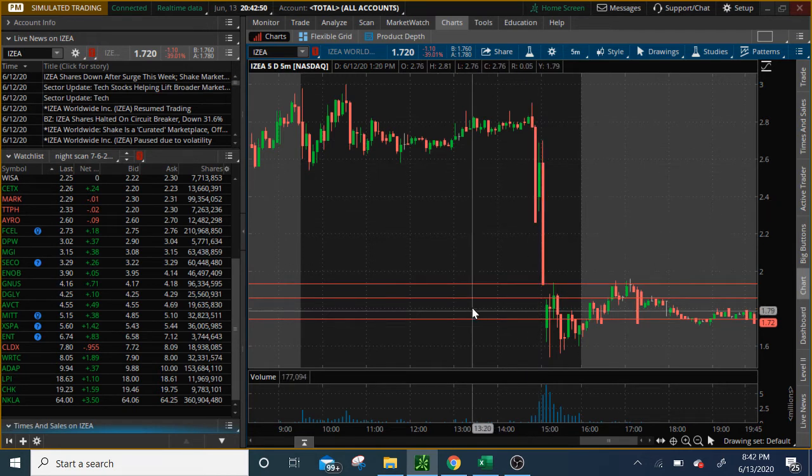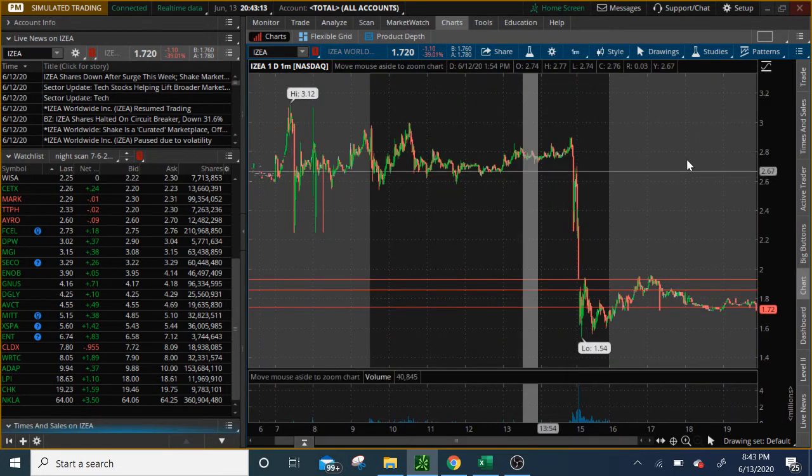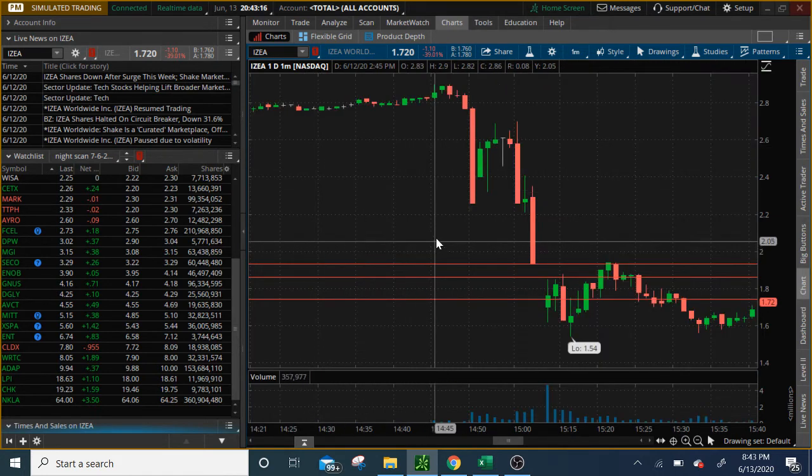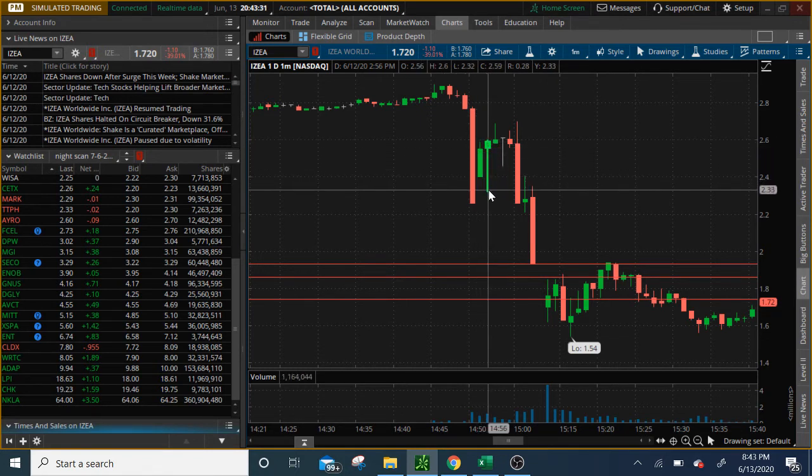I caught a good short on this. Caught it on the pop. I think I got started in at 245. Got another piece at 267, and I was scared to add more at 270 because I was initially going to do 3,000 shares. Let you see it better. I got it here. Got it here. Then got it here. Wait, no, I got it all in this candle. Boom, boom, boom. Then it had this long drawdown.